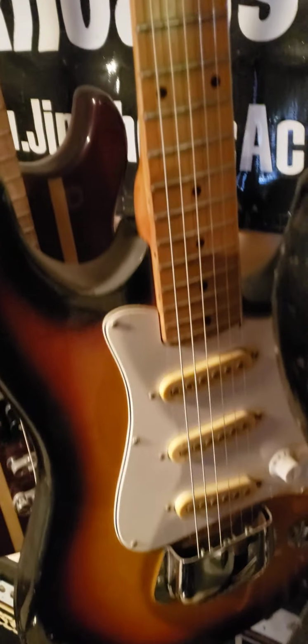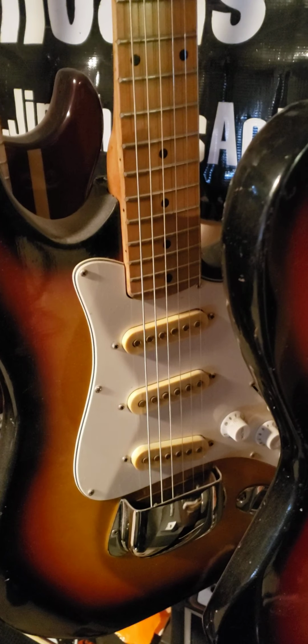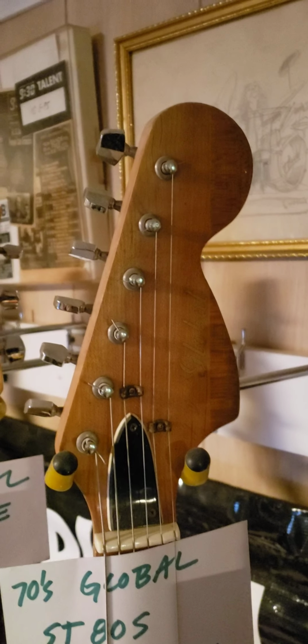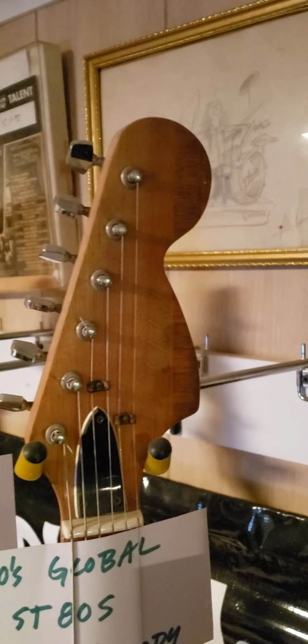Now here's one. This is a Strat copy, and it's a bad Strat copy. The pickups are really big and nothing is exact on this, but that headstock looks to me like a 70s Fender headstock. So you can't do that. I imagine they were probably sued about that.